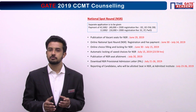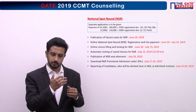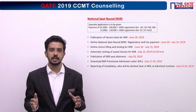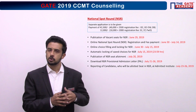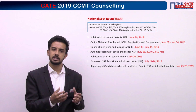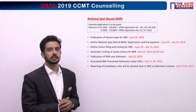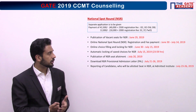Or if you are not happy with the allotted seat during the third allotment, you can withdraw your seat and go for the national sport round. If you are withdrawing your seat, you will get the amount refunded, provided they will take some money as processing fee. Okay, so in the national sport round, you can see here the different important dates.